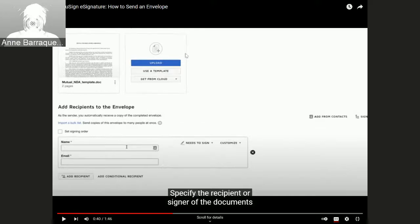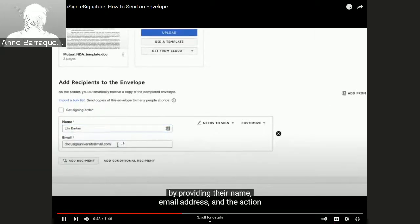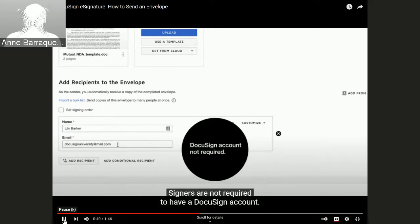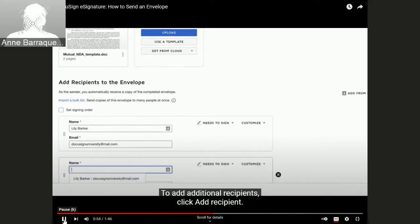Here you can see that I've got many ways to get the documents populated in that envelope. Once I've decided which documents have to sit in there, I can define and specify the recipients or the signers of that document. Here I will be able to add, either manually or automatically, all the different people that need to interact with that envelope. There's a name that is automatically populated with an email address, and I can also select the action that I'm waiting for from that person. It can be need to sign, receive a copy, or add some more information.